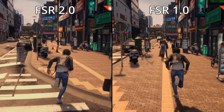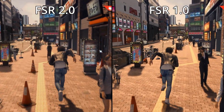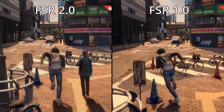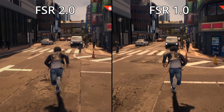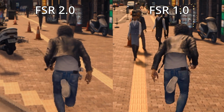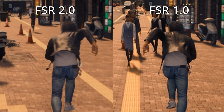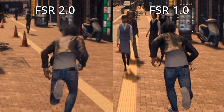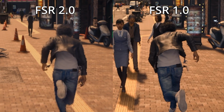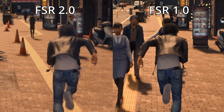Speaking of larger objects moving around, we have the main character running around the screen now with FSR 1.0, which is not a temporal solution, versus FSR 2.0. Now I'm going to slow this down and zoom into the character while he's running. Now here we can see some of the issues that do appear with FSR 2.0 when it comes to image quality. Fast-moving objects such as our player's arms and legs are quite a bit blurrier on the FSR 2.0 implementation versus the more well-defined look they have on the FSR 1.0 implementation here.